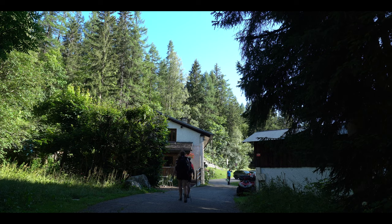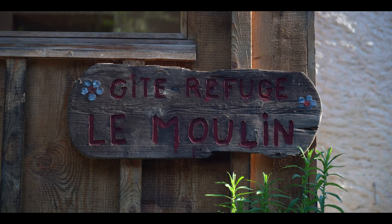Typical hikeaholics that we are, we took the whole day to finish this beautiful stretch, and we were just in time for evening dinner at the hut.